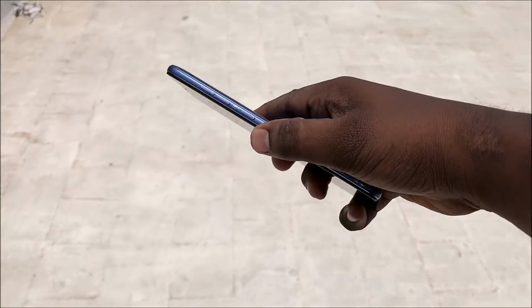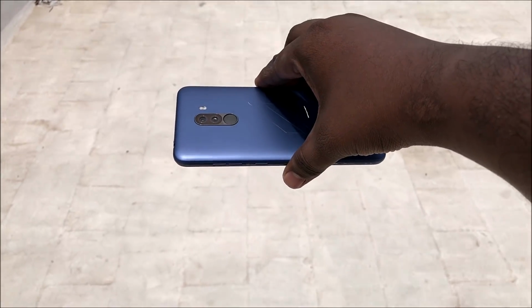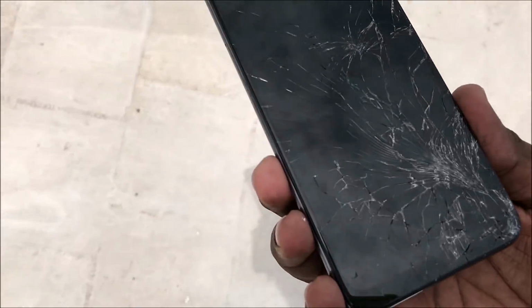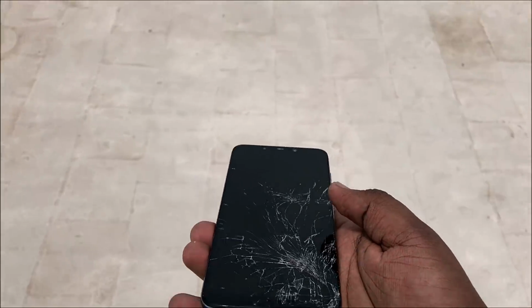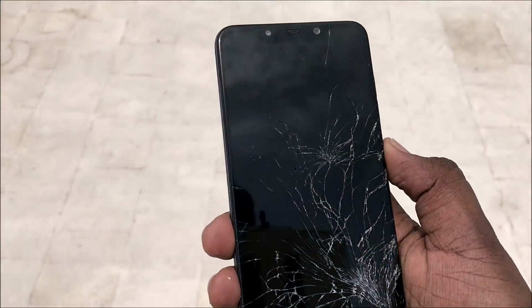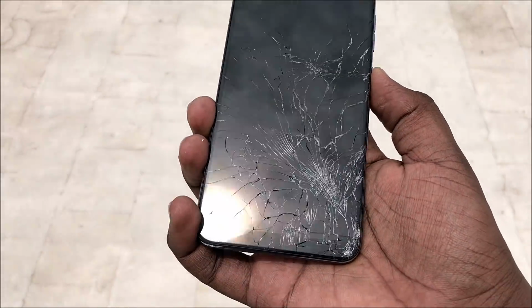Now it's time for the drop from 10 feet, which is a practical test. Will it survive? No way. The Gorilla Glass 3 is shattered. Still, POCOPHONE can survive any day-to-day drops without any problem.